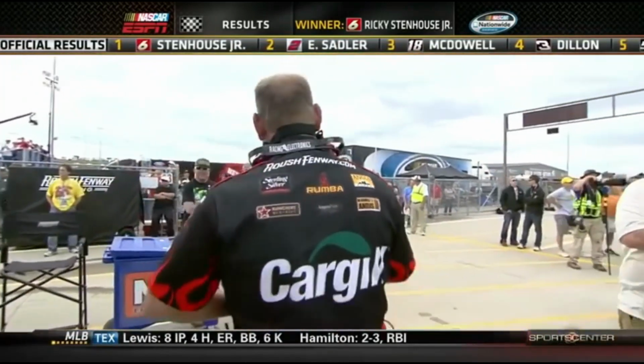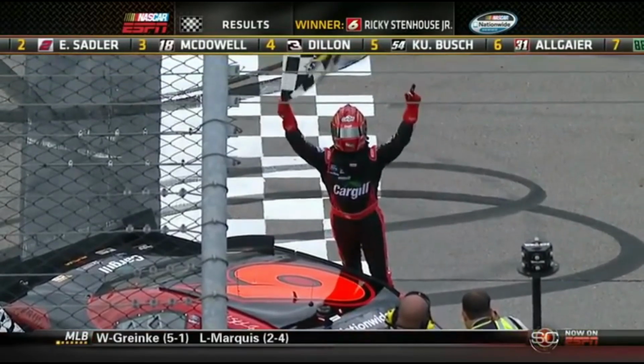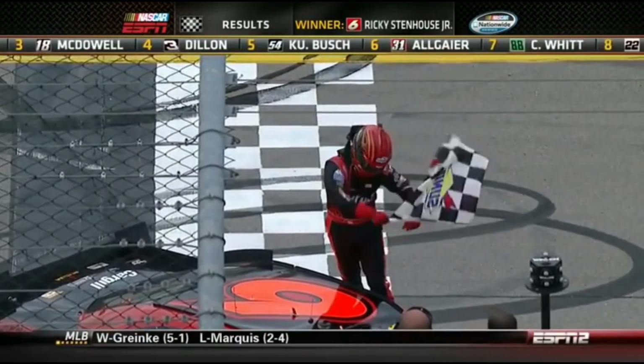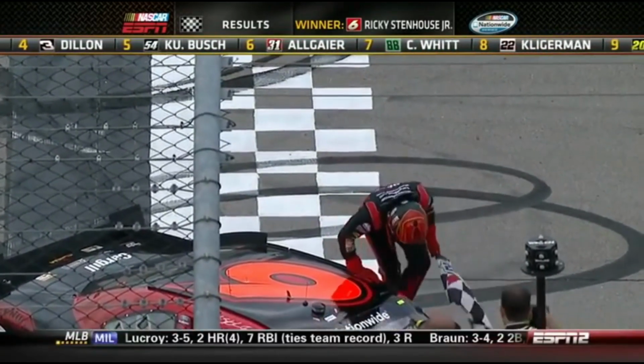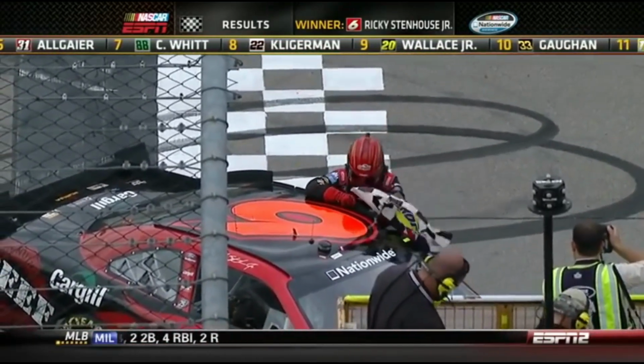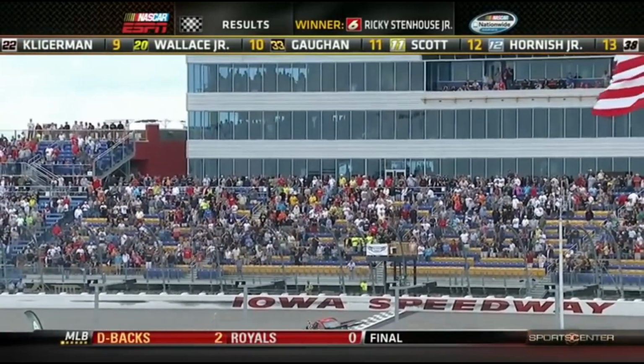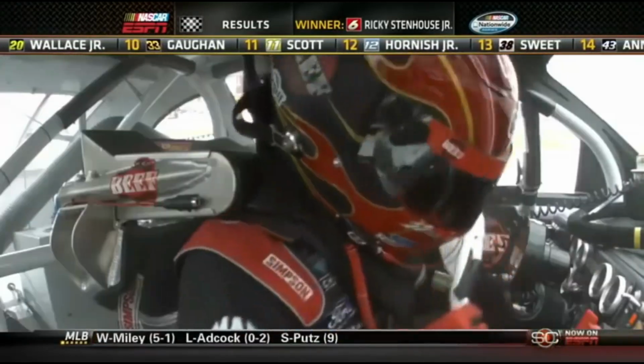As you mentioned, Alan, lots of work on the 6 car earlier in the weekend, but they never got flustered. Always poised and back in victory lane. And this full grandstand at Iowa Speedway saluting the race winner as he celebrates. Ricky Stenhouse Jr. with another Iowa Speedway win.